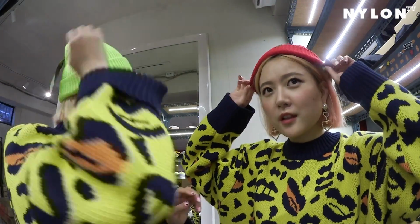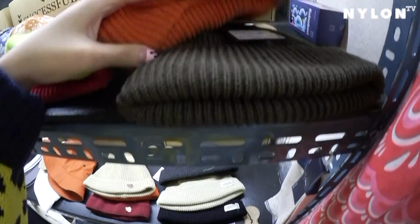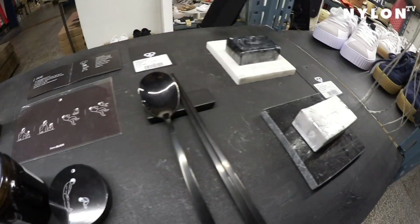They have a lot of hat options. They have this red one. This one's really nice. You look pretty. Oh, it's really snuggy. A lot of beanies droop down, but this one is really snuggy. Mustard, orange, and forest green. Some bucket hats.